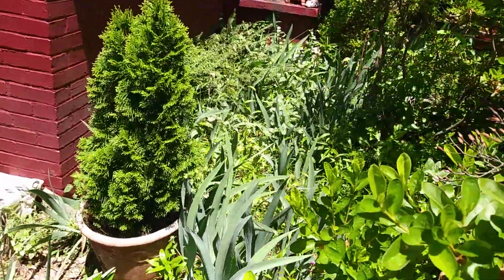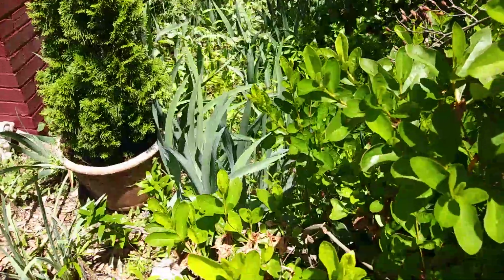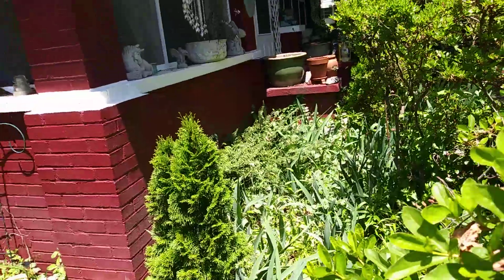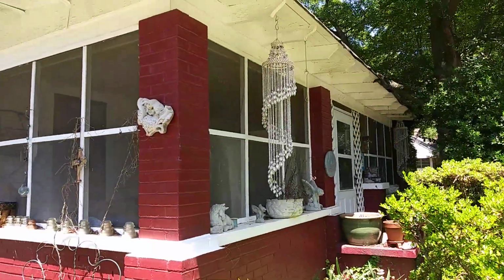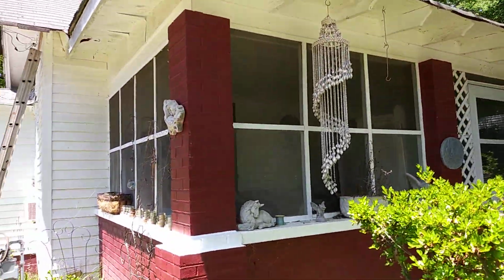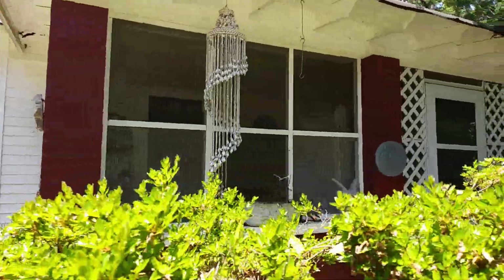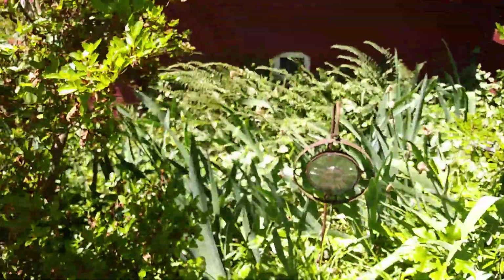Okay, left. Right there is some more of my flowers. I had flowers planted in that. Flowers planted in those containers. Those things right there came from Key West, believe it or not. Actually, it might have been Marathon. I'm not sure exactly the shop that I got it in, but me and my mother went down there back in the 90s. They've been hanging there ever since.